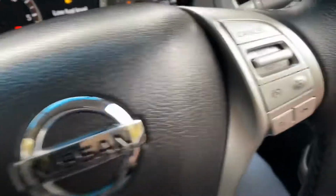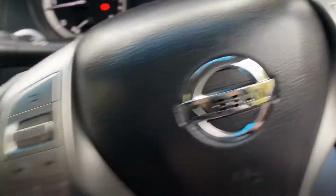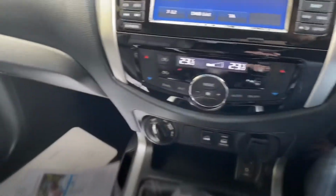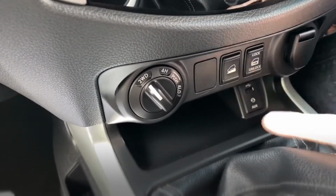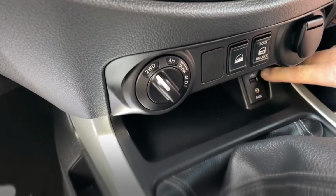Right, so on the steering wheel, on the right hand side is your cruise control and also your mobile phone control, and on your left hand side is your volume and your media centre control. Down here we've got switchable 4-wheel drive, hill descent, and also you can lock and unlock your vehicle from there. Down here you've got a USB and auxiliary as well.